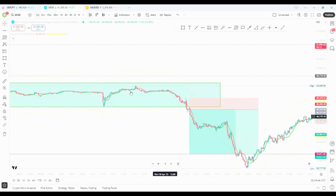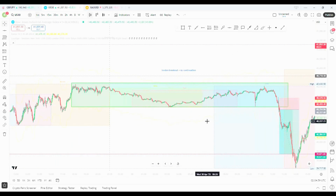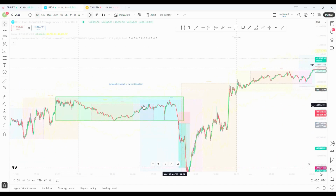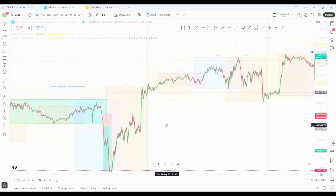Okay, so this is literally US 30, and I'll put the sessions back on so that you can see as well. So LuxAlgo sessions, and you can see it clearly shows you ranging in London here, broke out, New York came in, we continued the move. And this is not something that happens on a one-off basis. This is a frequent thing, right?